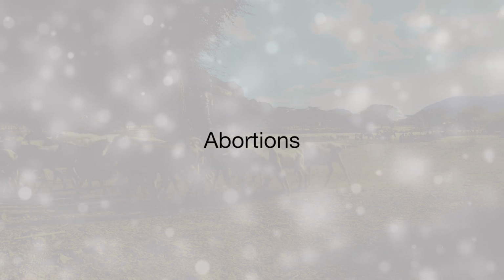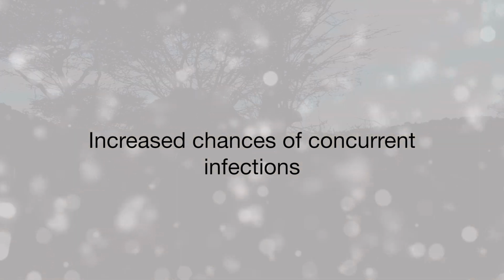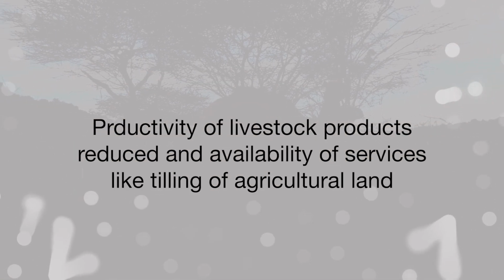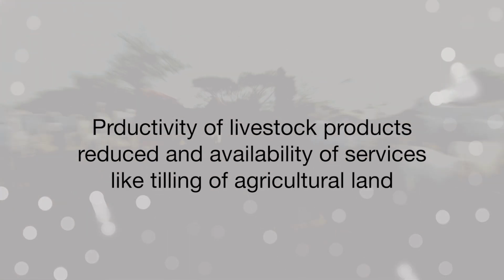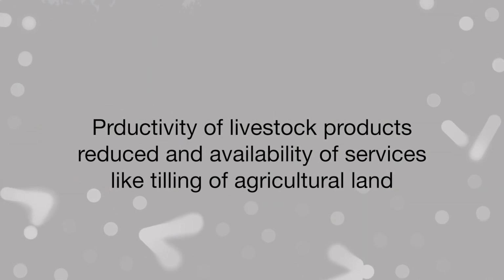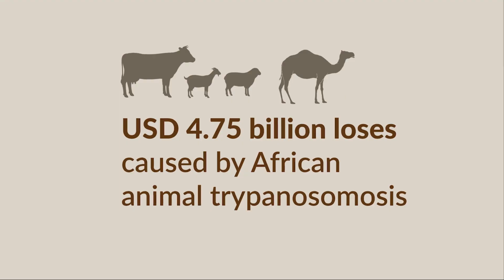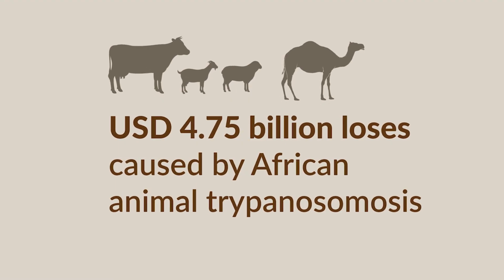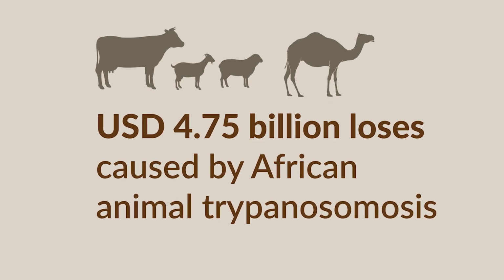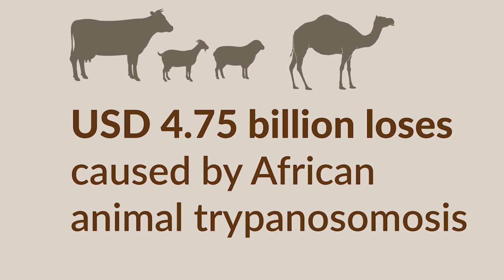It leads to weight loss, lethargy, abortions, a suppressed immune system, and increased chances of concurrent infections. The productivity of infected animals is reduced, and thus the availability of livestock products and services like tilling of agricultural land. Production costs are escalated due to investments for treatment. African animal trypanosomosis causes direct and indirect losses of approximately $4.75 billion per year in Africa.